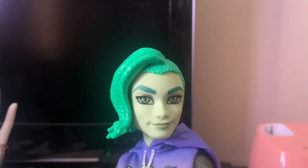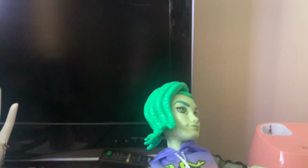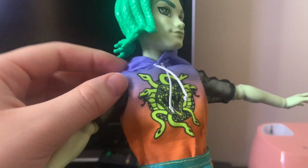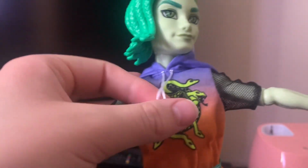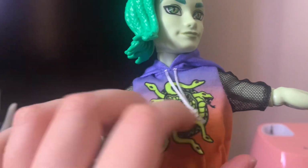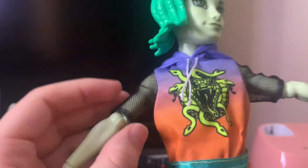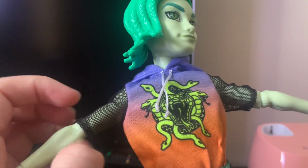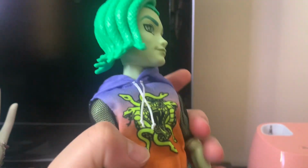He has his beautiful green skin. His snake-like eyes. For his shirt is his hoodie. Starts off purple and then drifts into an orange. He has these 2 little pull strings that I think is a really cute detail. He has a snake logo on his shirt. The sleeves of his sweater are like a mesh, which I think is really cute.